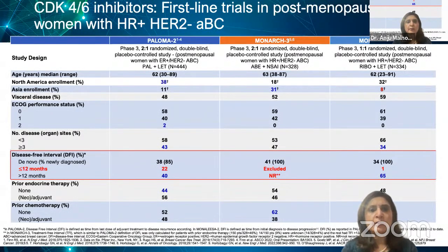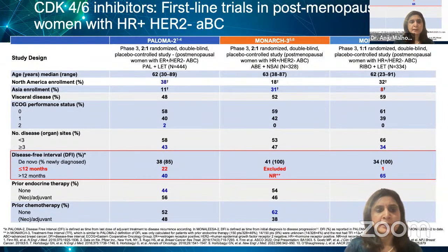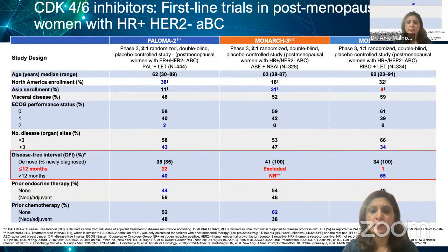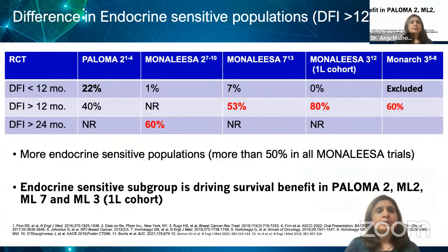This is the table showing different clinical trials and comparing the different subgroups. So it can be seen that patients who had a disease-free interval of less than 12 months were 22% of this subgroup in the PALOMA-2 trial, but in the MONARCH 3 trial, these patients were excluded. And in MONALEESA-2, only 1% of patients had a DFI of less than 12 months. So this is the table showing the difference in endocrine sensitive population in different trials.